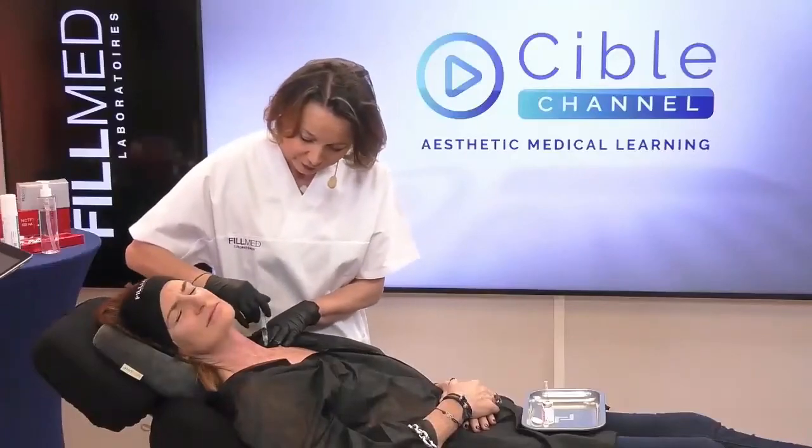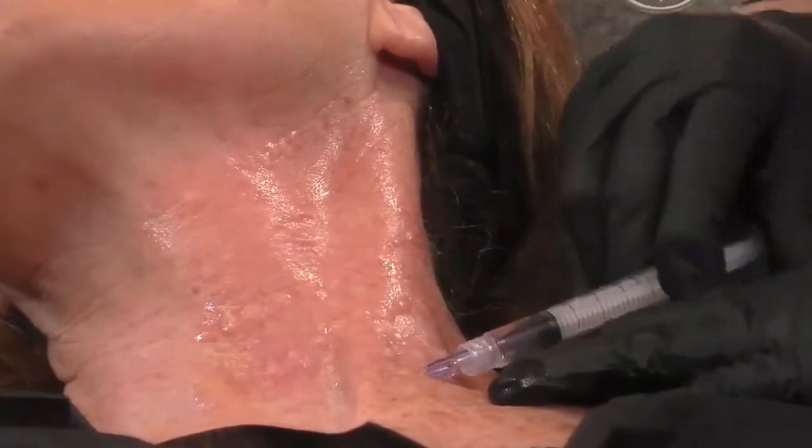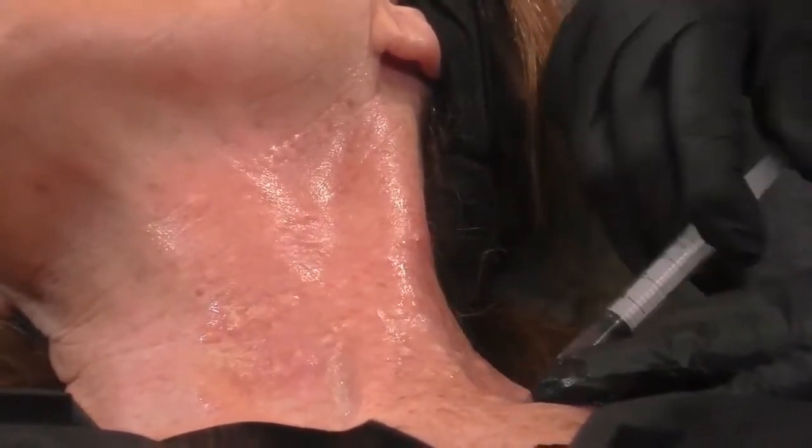Sorry, doctor, I have another question, if I may. Thank you again for sending this in. This comes from Morocco. And considering we're talking about the angles that you use when you inject, what is the overall injection plan that you follow? The overall injection plan. What is the injection plan, indeed?